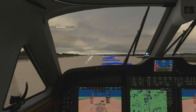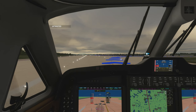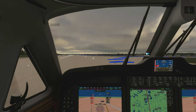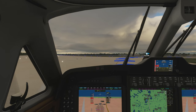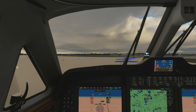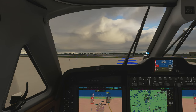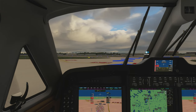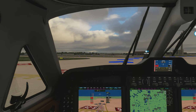On it. KH39er, contact ground on 121.9. Okay, so let's pull up here at the marker. Going to 121.9, KH39er 1. Come to a halt and put on the parking brake.